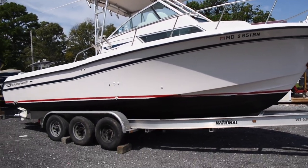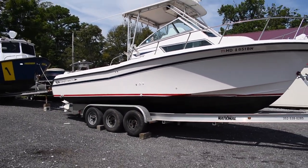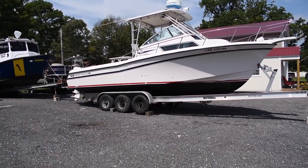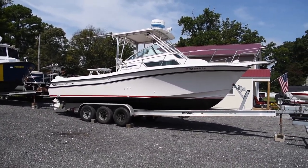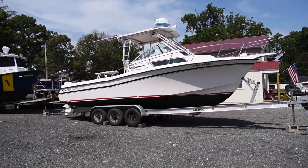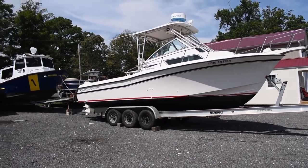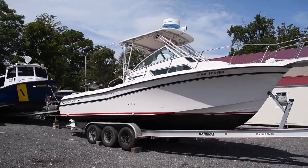This boat does come with the triaxle trailer that it's sitting on. It's included in the purchase price. And I believe I forgot to mention the engine hours. The engines have about 900 hours on them. At least that's what it says on the gauge.